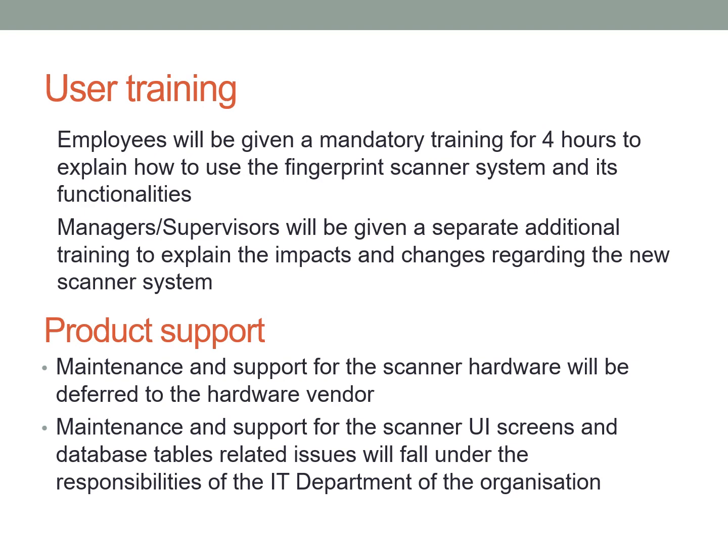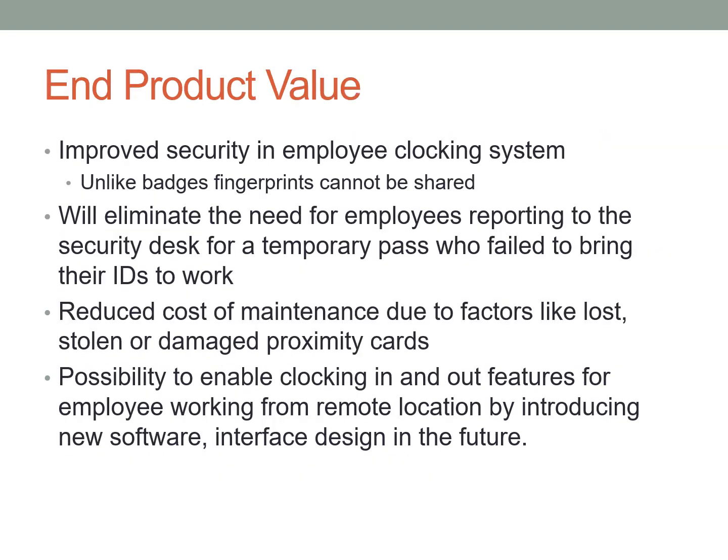So considering all the areas that we have covered as part of this project, we believe the end product has the following values. We have improved the security in the employee clocking system because unlike badges, fingerprints cannot be shared. Each and every employee has to use their own fingerprint to gain access into the building. There will be elimination of the need for employees to report at the front desk security to gain a temporary pass if they don't have their IDs with them. There is reduced cost of maintenance when a damaged proximity sensor card has to be replaced. There is also a possibility to enable remote clocking in or clocking out of the employees through future software development.